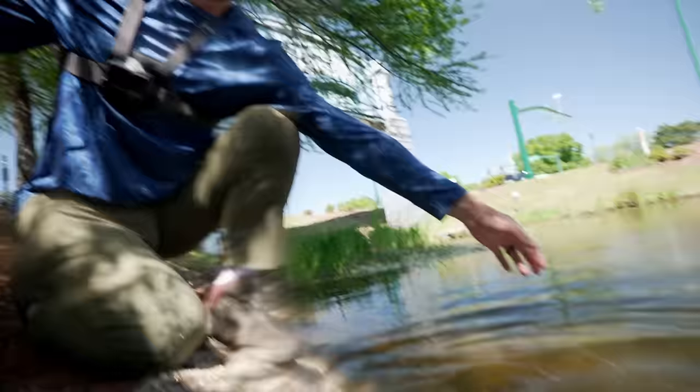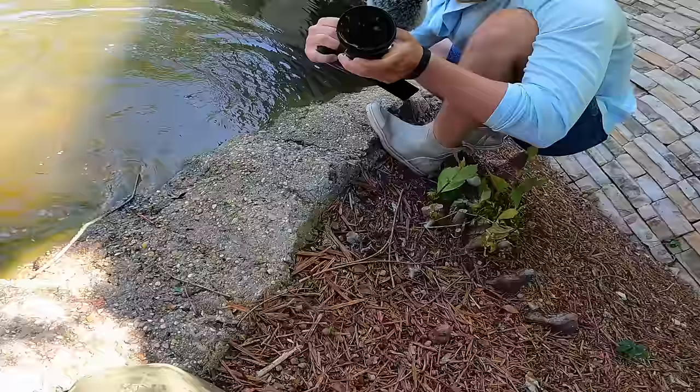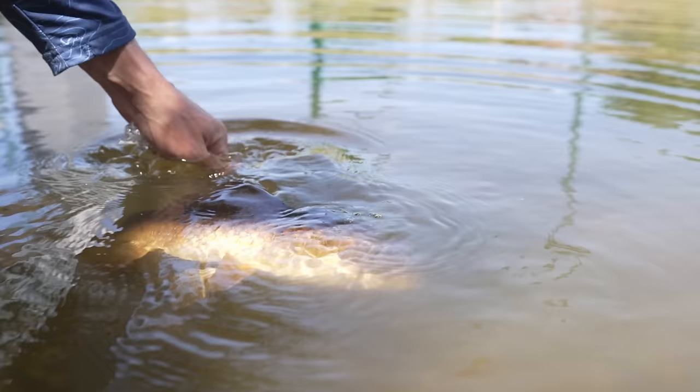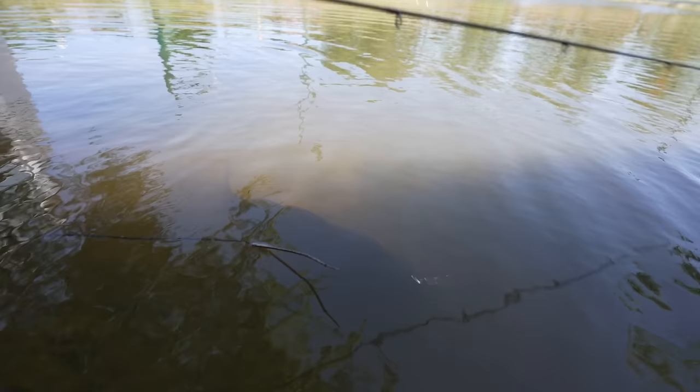Ooh, he's pissed. What a unique little freaking spot this is. I cannot believe we found something like this. Come here. There he goes. Back in the water. Thank you for playing. Not much of a fight, but it is interesting being able to pitch and flip bread to carp and have them literally chase it. I've never seen that kind of behavior in carp before.